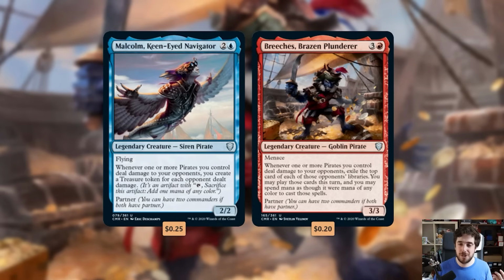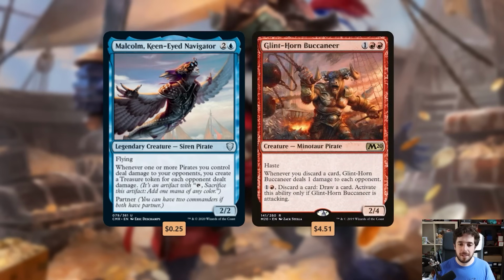Just the fact that you can make so many treasures so easily with Malcolm is the main powerhouse of this deck. But Breeches also offers a lot to the deck, just by offering more and more card advantage for you. And it could also mess up combo decks, if you exile a key combo piece from your opponents incidentally. So the main thing that we're doing with Malcolm is we're trying to combo off. This is not your average pirate deck. We're trying to just win the game outright with some 2-card combos.